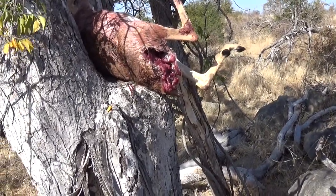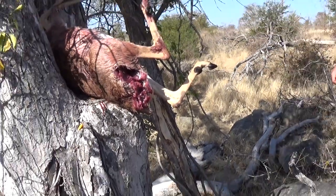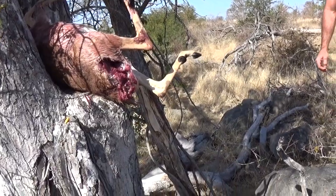But what are the odds? We heard lion last night, and a leopard ends up catching an impala right close to our shelter. So very awesome. What we're going to do now, we were about to start setting traps and looking for food, but we've been gifted a meal. The leopard obviously isn't coming back.